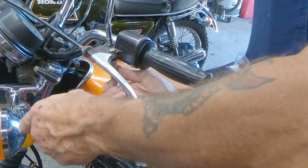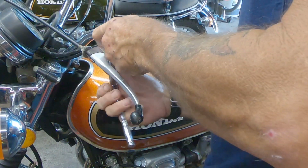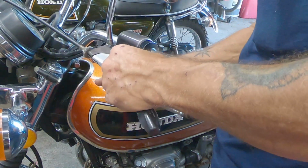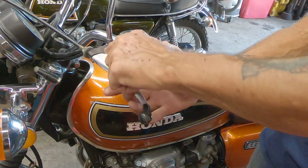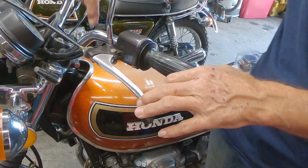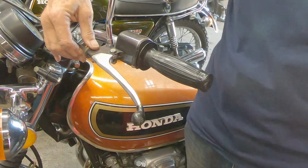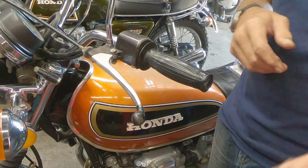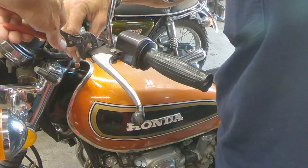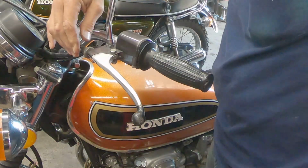There we go. We'll call that good. See if that tightened it up too much. There we go. Okay. Now, you always want just a little bit of play right here. And so this is adjusted just right. I don't have it locked down yet. So we'll lock it down now very carefully, so as to not mar that.